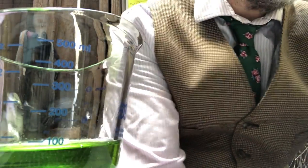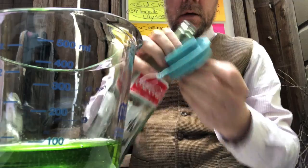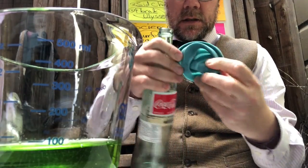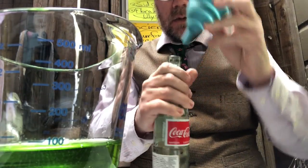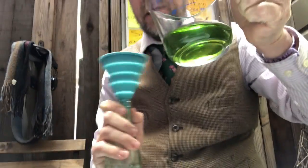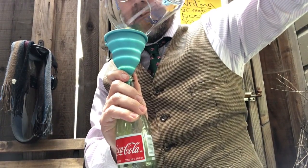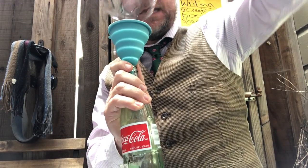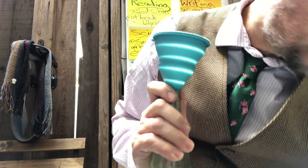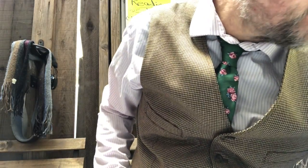That's container C. Now, I am going to pour it back using this cool device that Pat let us use. This is a funnel that is really cool, and it tips out. I want to put all the water from here back into the original container. I know that some of the water might, through droplets, not go back in. So I'm going to let it sit for a while.